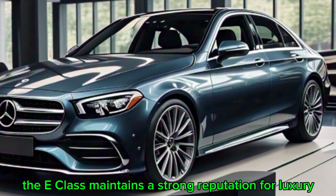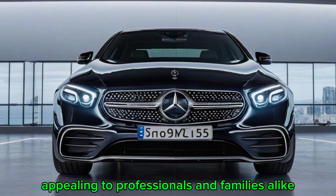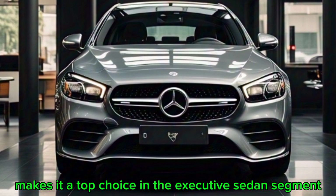The E-Class maintains a strong reputation for luxury and technology, appealing to professionals and families alike. Its combination of elegance, innovation, and driving pleasure makes it a top choice in the executive sedan segment.